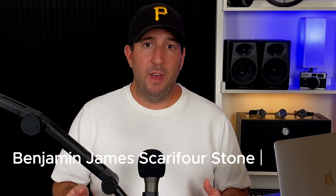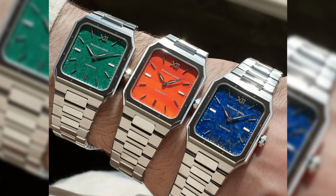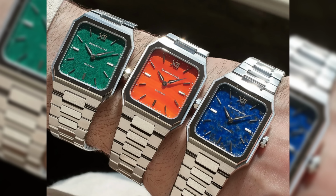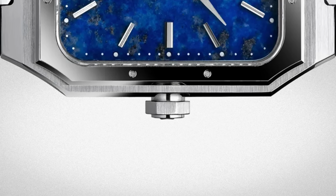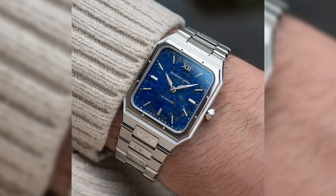Benjamin James is proof that even the smallest brands can make waves when the design is right. Founded in 2023 by Benjamin Adams, who had already spent 8 years creating over 20 collections for other companies, the brand has kept its focus with just one model, the Scarifour.